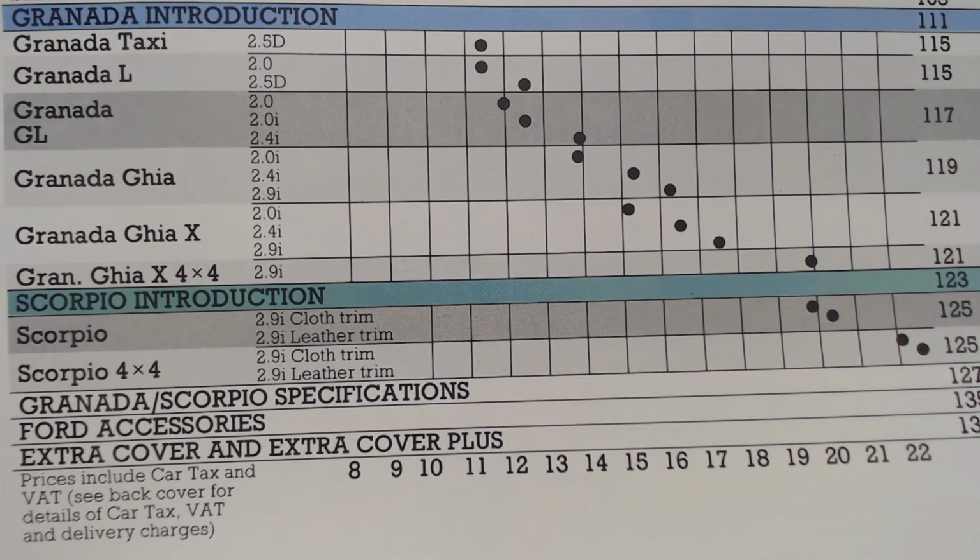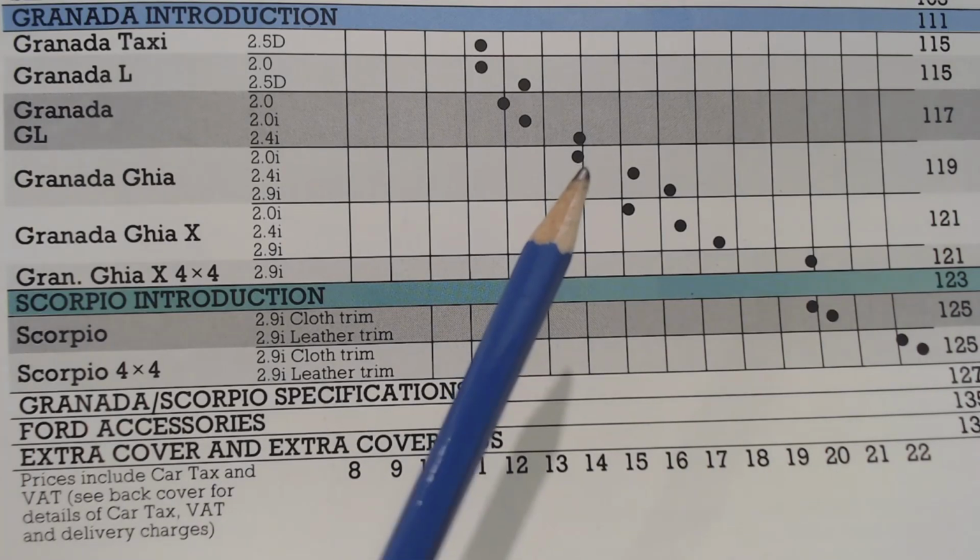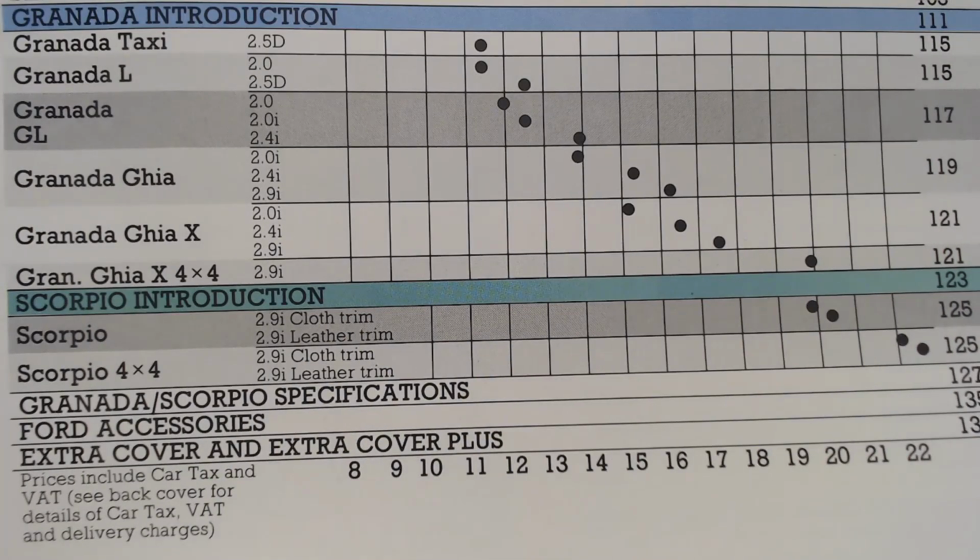I think the value proposition really is in that Granada gear. We can get a 2 litre Granada gear for actually less than a 2.4 injection GL. I think that's really a nice bargain, and you know, you got that nice gear badge, so everyone thinks you're a little bit special, even though we're kind of like a mid-range model really in the Granada range. So that's the model I would pick.